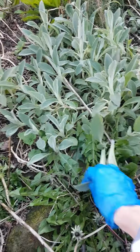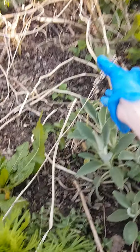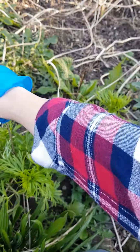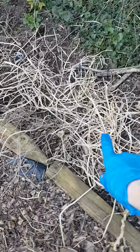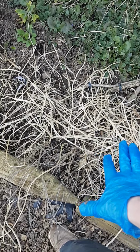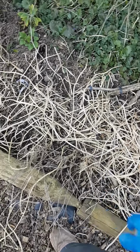This is just growing everywhere. I did spread it out in the garden last year because I thought it was sage. I even ate some, I'm not going to lie. It's really spreading now. I've pulled this up because I noticed and I've broken it up a bit. I've noticed that birds take it, I think, for nests.